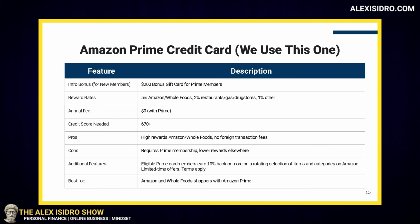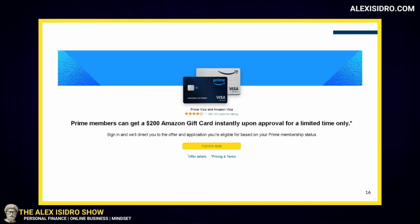In fact, I recently got another cashback credit card that I'm about to show you here today. And we're actually going to start using multiple credit cards for different places where we shop, just so that we can maximize our points. And I'm going to tell you which one is coming up.